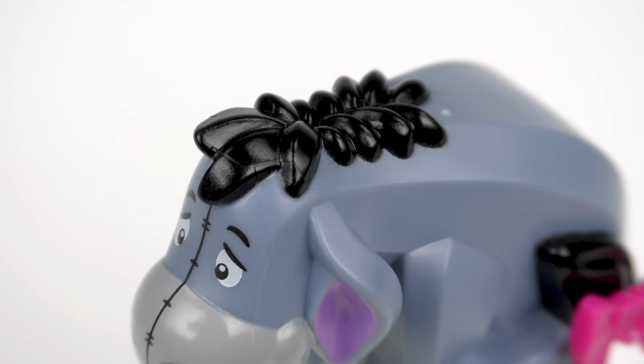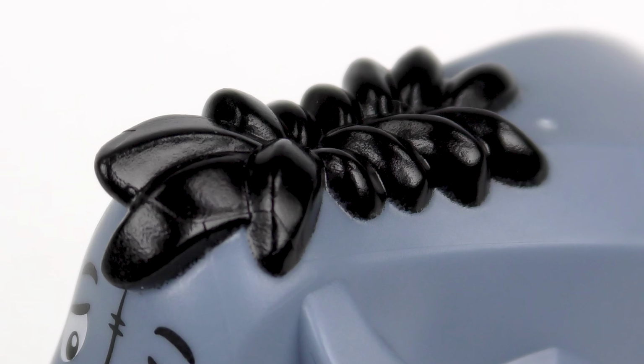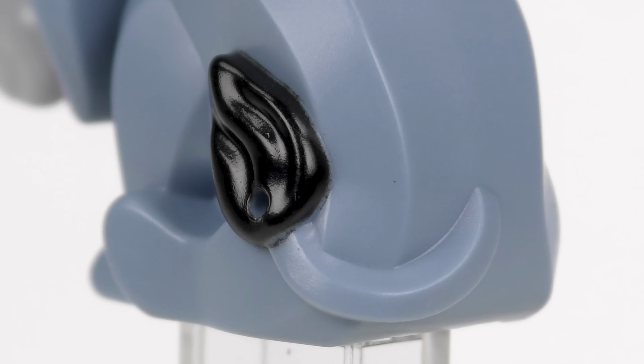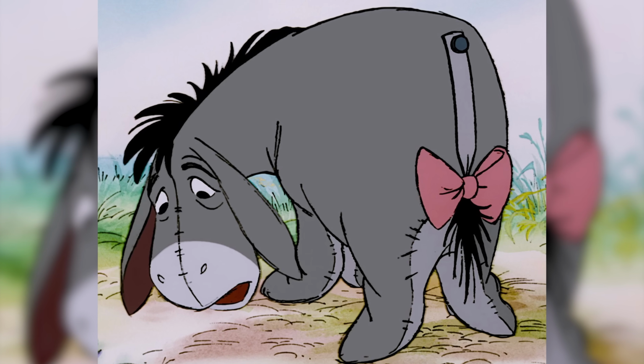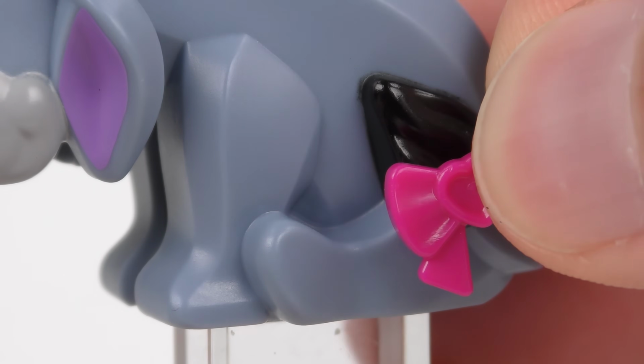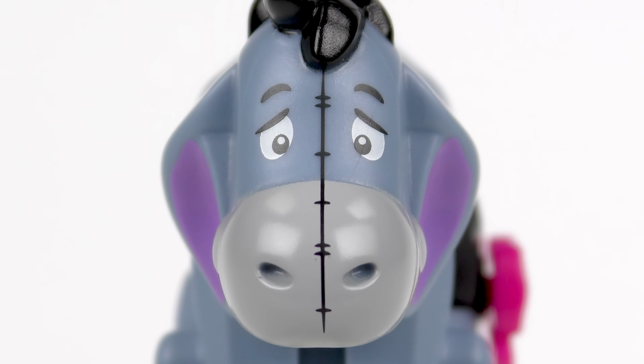Eeyore's mane, which looks really sharp, seems to be made of black plastic. But now when it comes to editing the video and I can see it in 4K, it is clearly painted. Just look at those raggedy edges. The one detail that isn't quite right is the tail, which is not removable. In the book, it's attached to Eeyore's body using a drawing pin or thumbtack. It's not quite the same thing as a removable tail, but we do have one of these LEGO Friends bows. Most likely lose it again anyway.